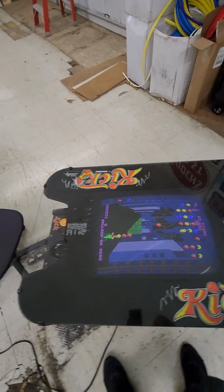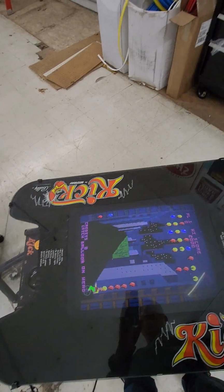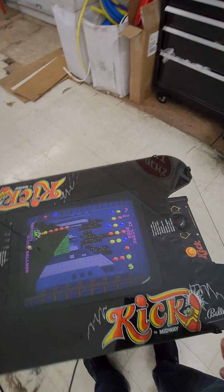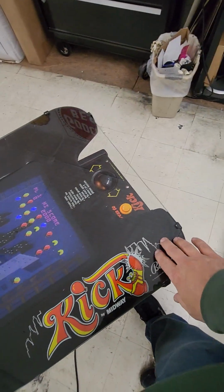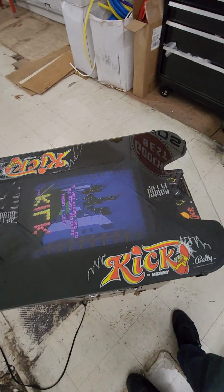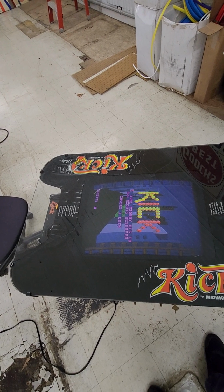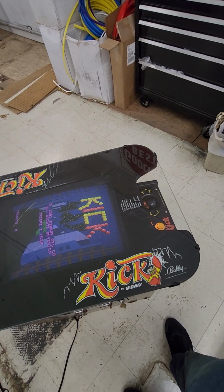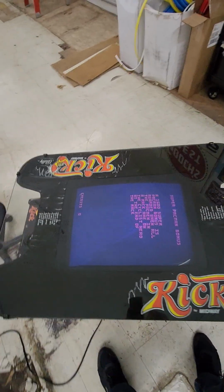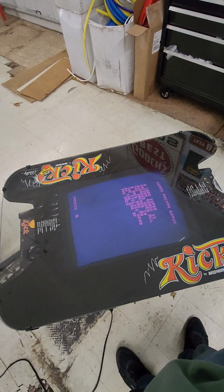I mean, it's got a few scratches, but a lot of these cocktails are just so scratched up you can barely see the picture. This one has very few scratches. The underlay is a little wrinkly. That's pretty common. I don't know what it is, but something to do with the plastic they use to silk screen the graphics on. Can't think this morning. Just over time, I guess it gets wrinkly.